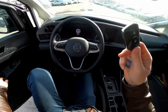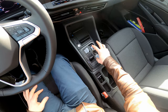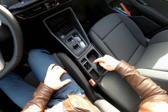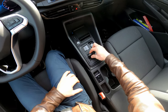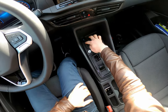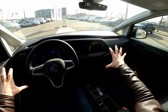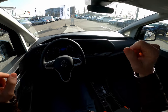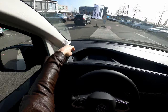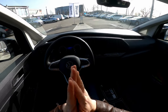Also, the key is with me. All you have to do is just leave it here. It has a nice space for the key right here on the center console, where the car also comes with electronic handbrake, auto hold, shift by wire transmission, parking button, start engine button, two USB-C ports, 12 volt port, amazing design on the dashboard. It's super premium. Other than that it's made of plastic everywhere, the new cockpit, the new multimedia system, it's just phenomenal.